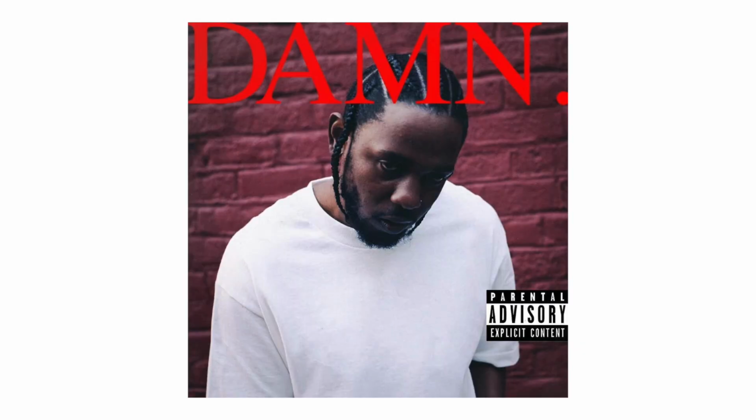When it comes to music, I actually got so many records this past month, and I'm just going through everything, so I don't really have an actual physical record favorite. But an album that I've been loving, and so has the rest of the world, is Kendrick Lamar's newest album, Damn. And the song that I really love is called Pride.